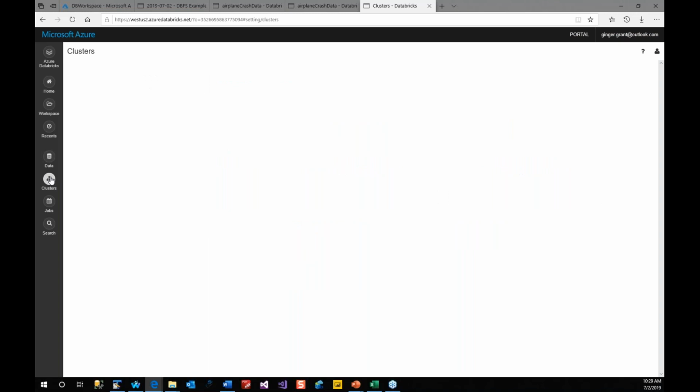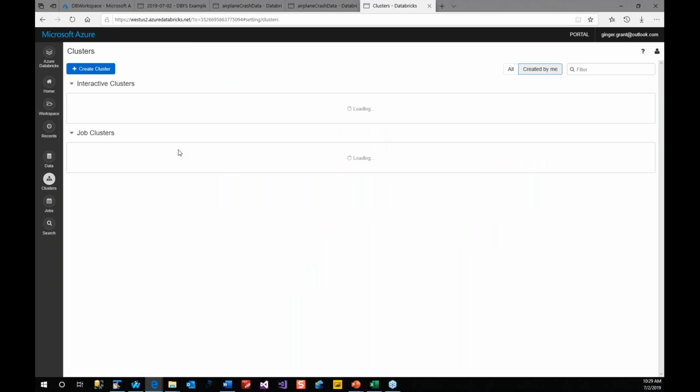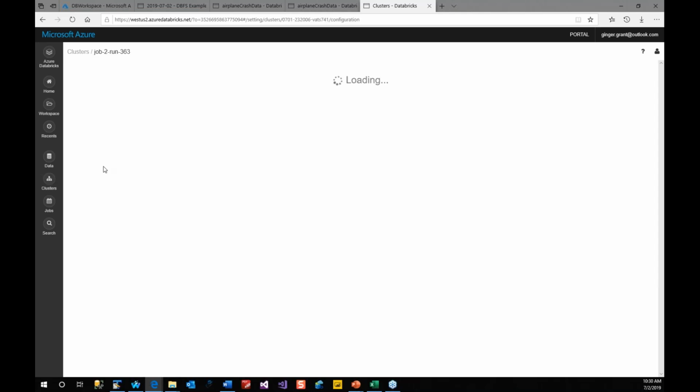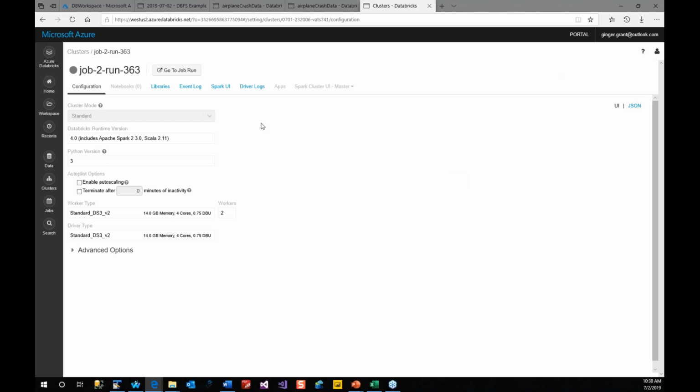Cluster. I said the first step that you needed to do when you're getting started with Azure Databricks is to create a cluster. You'll notice here that I've got a number of different clusters. These job clusters were automatically created when my job ran. And when the job ran, it creates its own cluster and spins it up. So I don't have to do anything with these jobs. They just run by themselves. We'll take a look at one here.